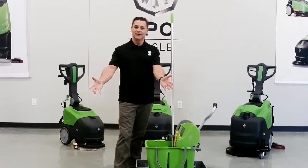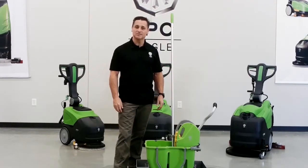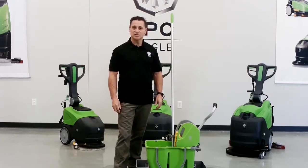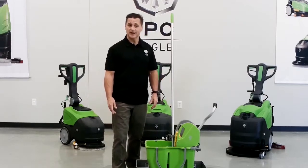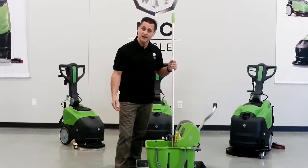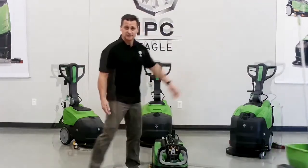Welcome to our booth. In this session, we're going to talk about small spaces. The expectation today for cleanliness has never been higher, not only from your employees, but your customers. So using a mop bucket that has dirty water just won't do. So let's go ahead and ditch the mop bucket and go to automation.